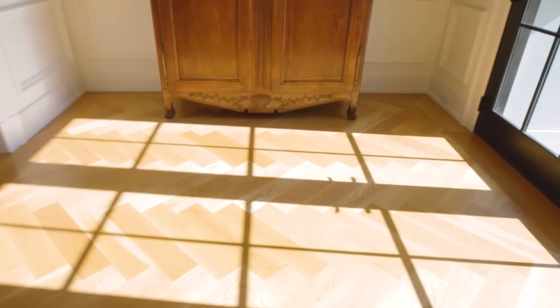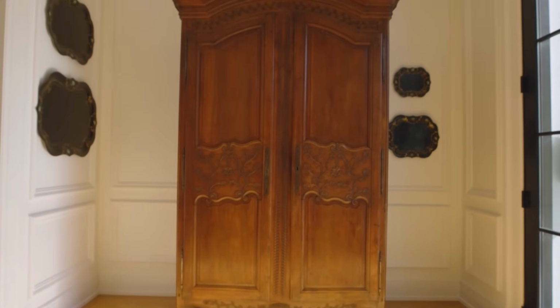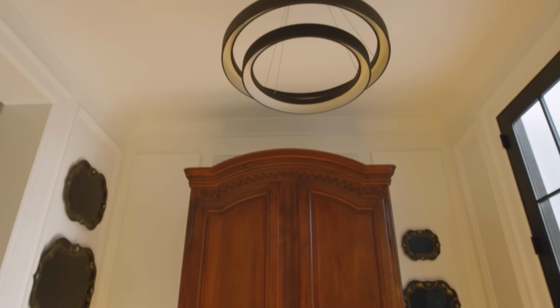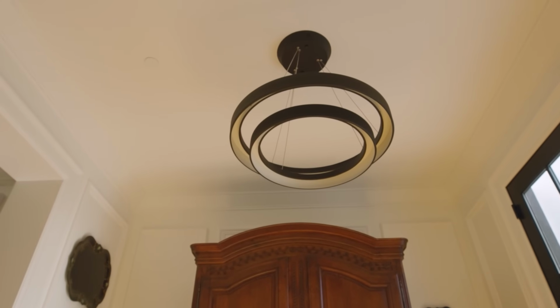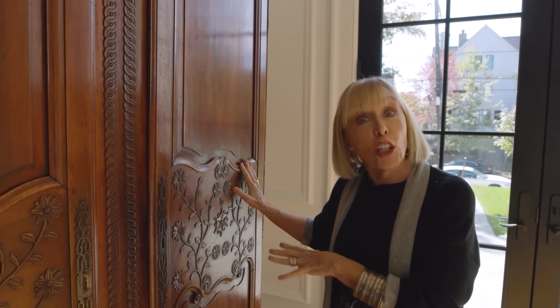So we're in the foyer, which of course was my first glimpse of this house, and I had an immediate great impression because of the height of the ceilings and the handsome millwork on the walls. I knew exactly where a very major piece of furniture of mine would go, right here in the entryway. This is French, early to mid 19th century. In various incarnations in other homes, it's been a bar, it's hidden a television, it could be a coat closet.